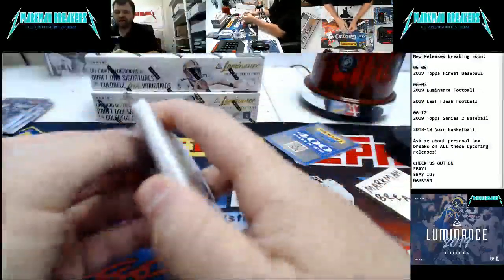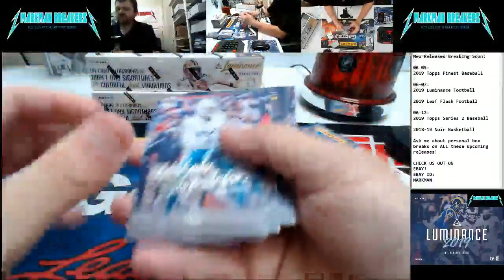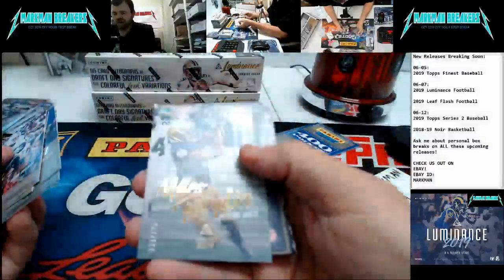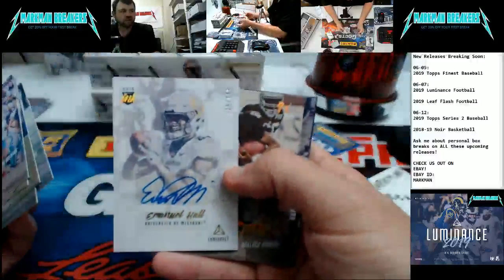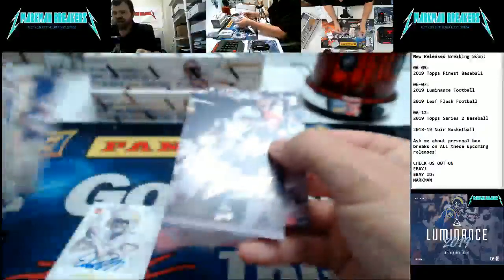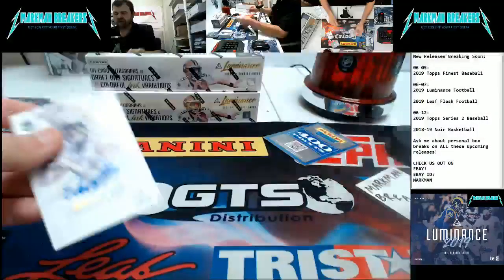Last pack of box 10. Miles Boykin, Ravens, 275. Emmanuel Hall for the Bears to 149. All right. Tim Brown, Jackson, Brady, and Sanders wrap up that one.